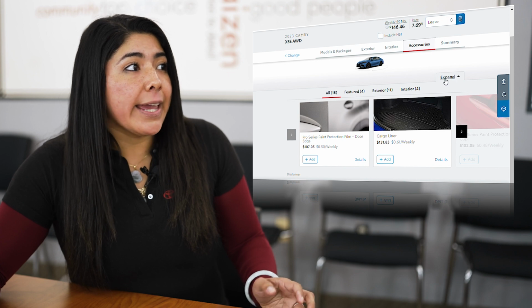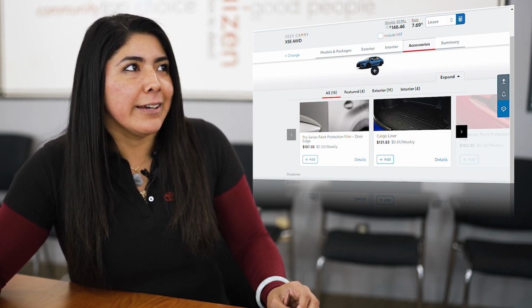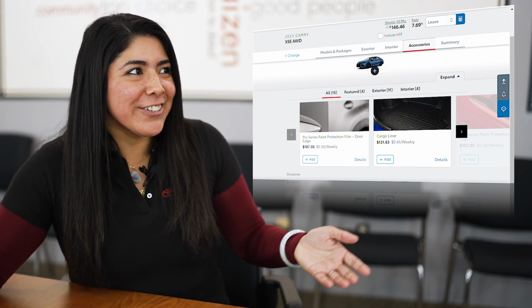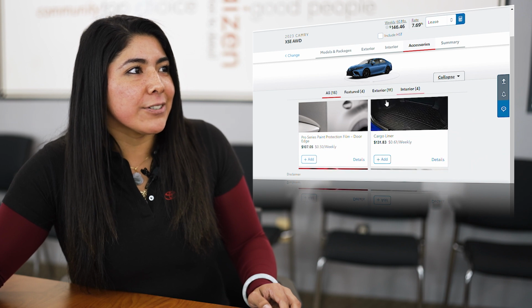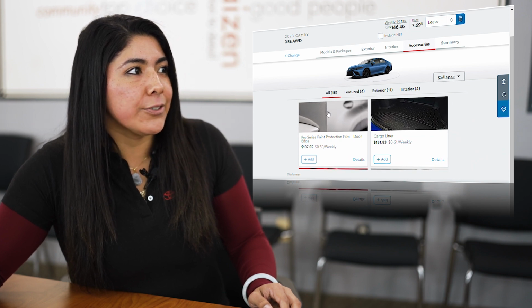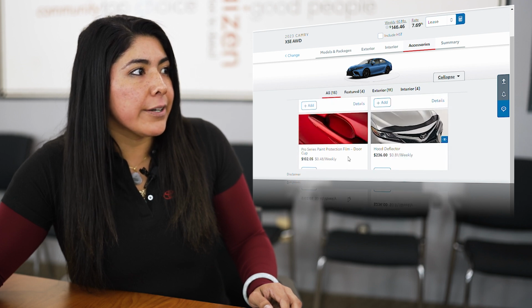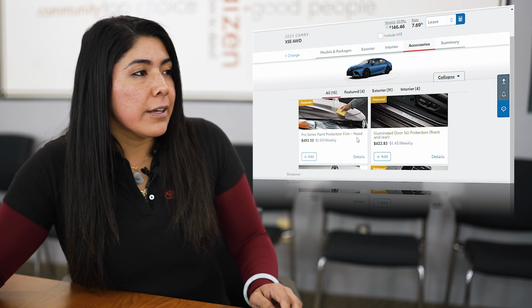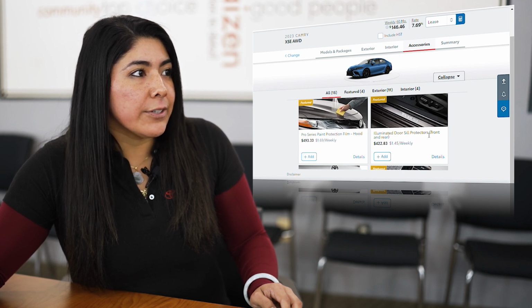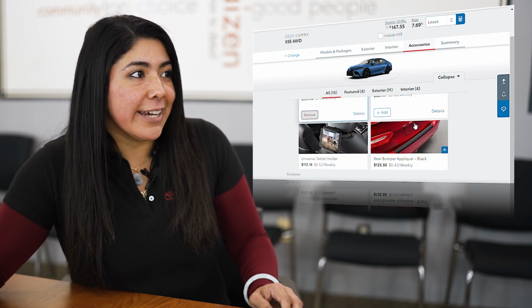Being able to personalize your vehicle has always been a fun thing I love to do, and I'm sure you guys will too. So when it comes to that, all your accessories are going to be over here. Just under the "All" tab, it gives you everything from your cargo liner to your paint protection film, your hood deflector, anything to do with your door sill protectors, blackout badges. I definitely would put that on because I think that looks sick.